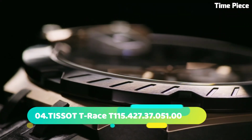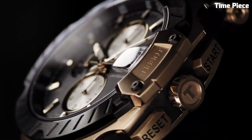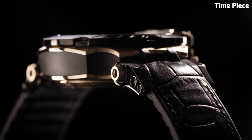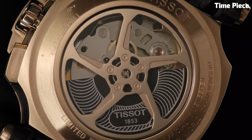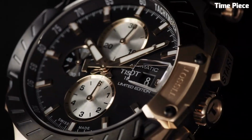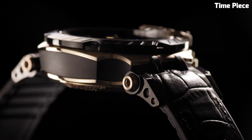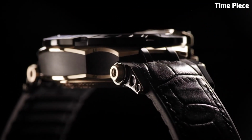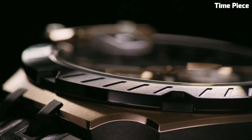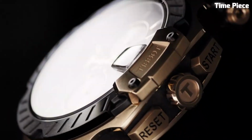Number 4, Tissot T-Race is a dynamic and sporty wristwatch designed for the adrenaline-seeking enthusiast. This timepiece embodies the spirit of motorsports with its robust stainless steel case and race-inspired features. The bold and vibrant dial showcases racing-inspired details, such as checkered flag patterns and chronograph subdials for precise timing. Large, luminescent hands and markers ensure optimal readability, even in fast-paced situations. The tachymeter bezel allows for speed calculations, adding functionality to its sporty design.